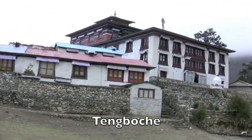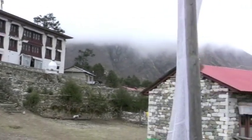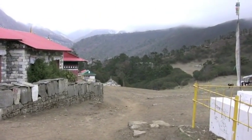That's the Buddhist monastery at Lobuche. And that's the route to our next stop, Verche.